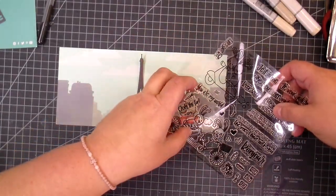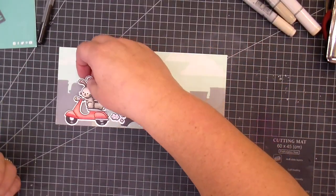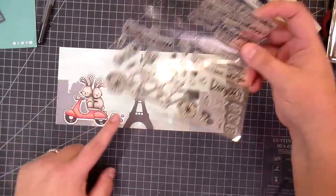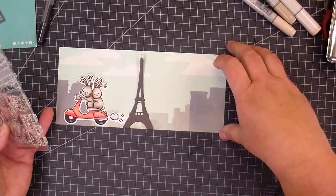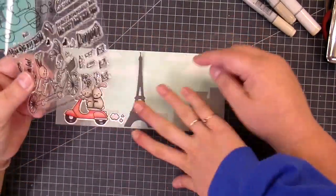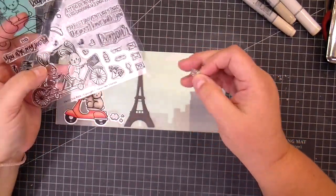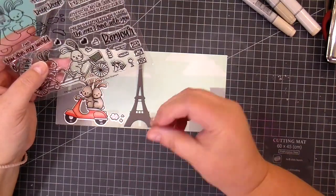And now I am kind of trying to decide what sentiment I want to use, where I want to place my little bunnies touring around Paris on their little scooter. And I'm just kind of talking to myself, actually. So I am trying to decide what sentiment I want to use, and I'm going to use the Life is a Journey, Enjoy the Ride.